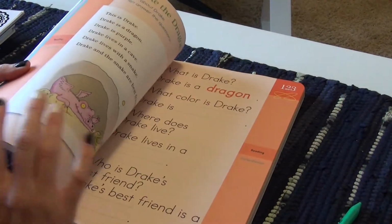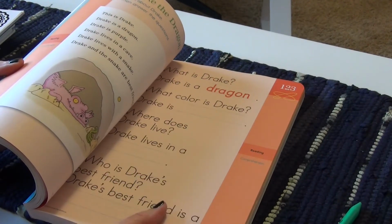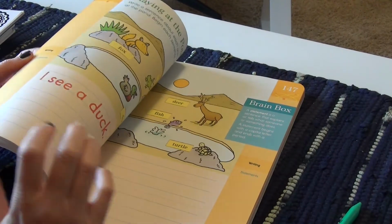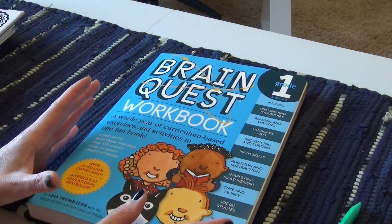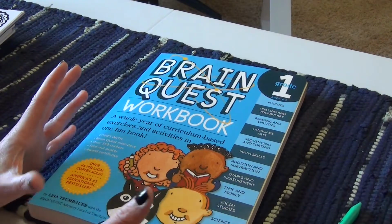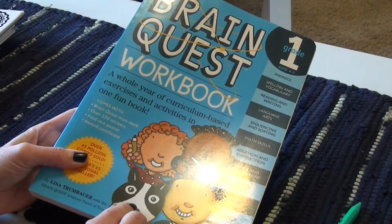I don't use this on a regular basis during the school year, but I do like to have it for trips such as these, where we are going to be gone just long enough to actually need to do some things, because I don't want to go on that long of a break, but I don't need the full thing. And so this is a really, really good workbook to do that with.